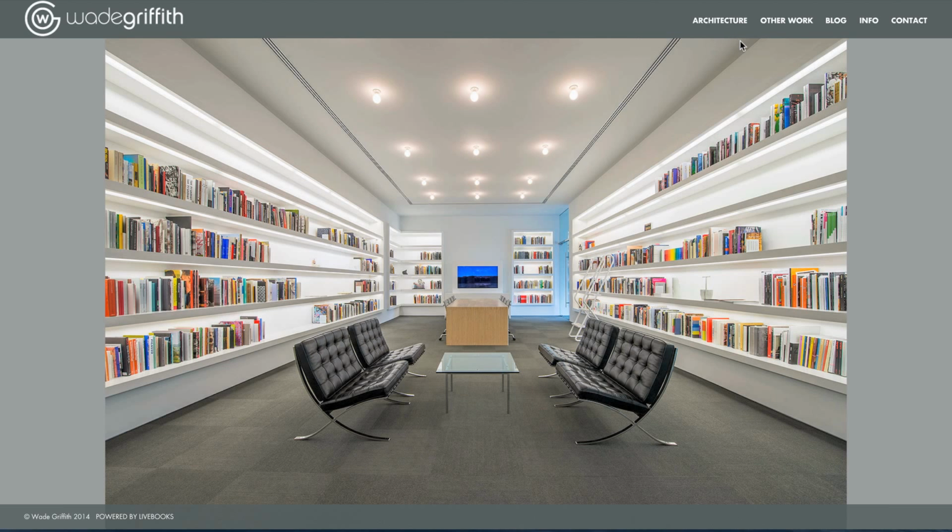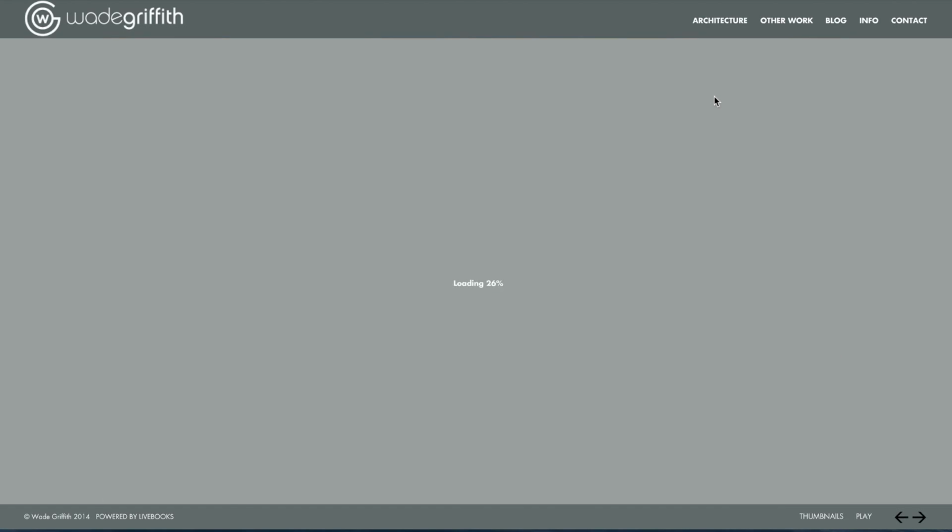And architecture, he does other work too, but architecture is the thing that he's really working on building his business around. And this is smart because you pick one thing at a time and go with it. The navigation, if you look at the top under architecture, you can see all the different kinds of architecture that he does, be it retail, arts and entertainment, residential, you name it. You click on one of these links and you can go through the images.